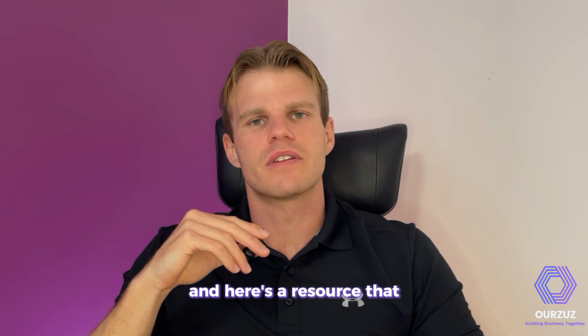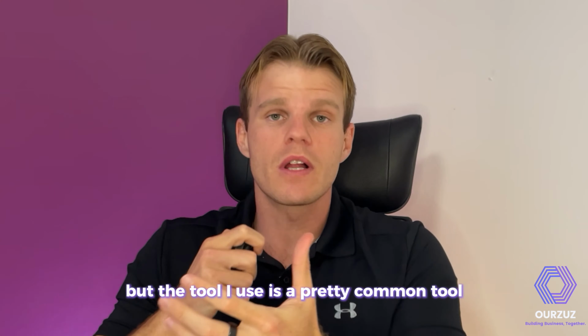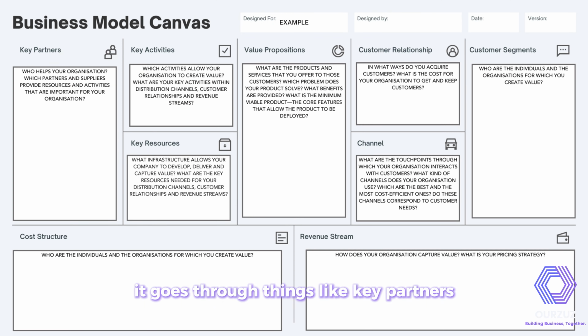And here's a resource that I like to use when working with companies that are going through a similar stage. Now, people reflect in different ways, but the tool I use is a pretty common tool, and it's known as the Business Model Canvas. I'm going to pop it up here on the screen. It goes through things like key partners, key activities, key resources, your value proposition, your customer relationship, the channels, customer segments, revenue streams, and cost structures.